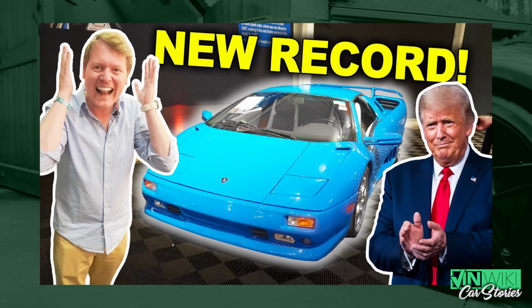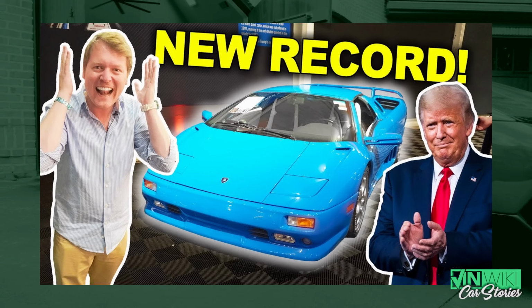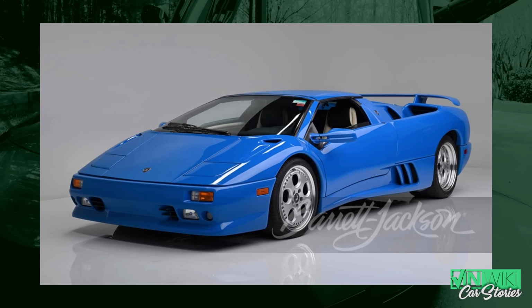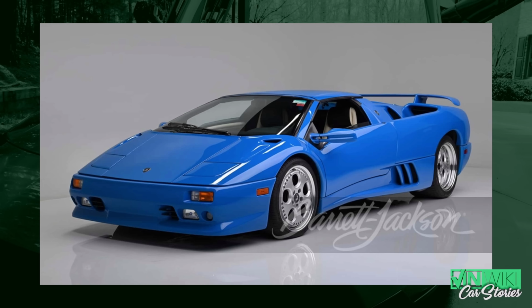Now, recently we saw a lot of news about one of the Donald Trump Diablos selling for over $1.4 million at Barrett-Jackson. And that was the 1997 Roadster that's bounced around a few times, a blue Le Mans car, very, very cool spec. And that car is interesting because it is the one that is most often affiliated with Trump whenever it is transacted. And it's sold several times since the 2016 election when Mike Digonis was advertising the car.